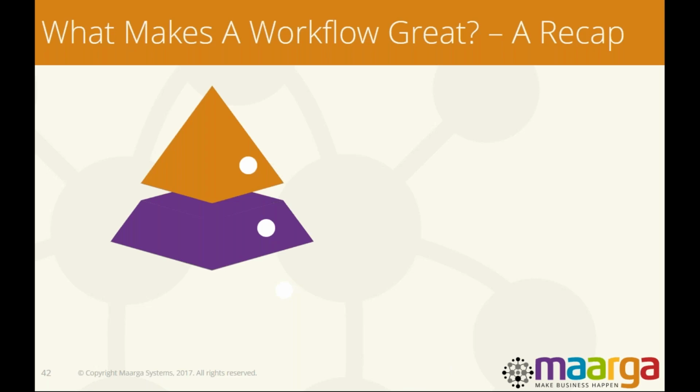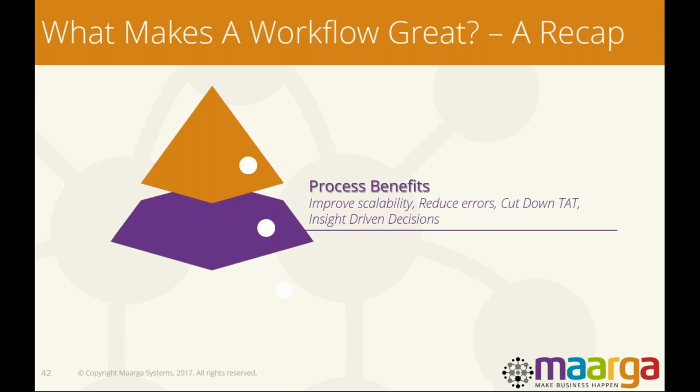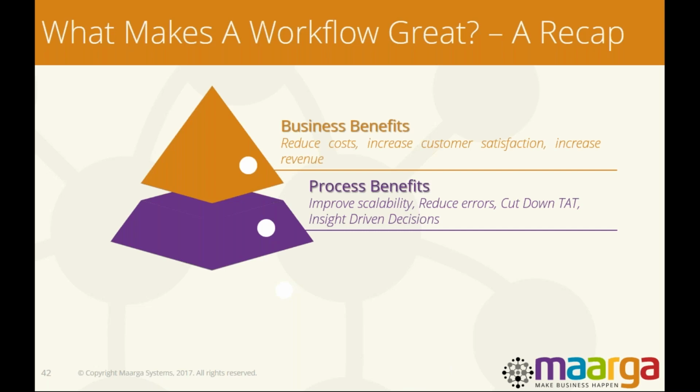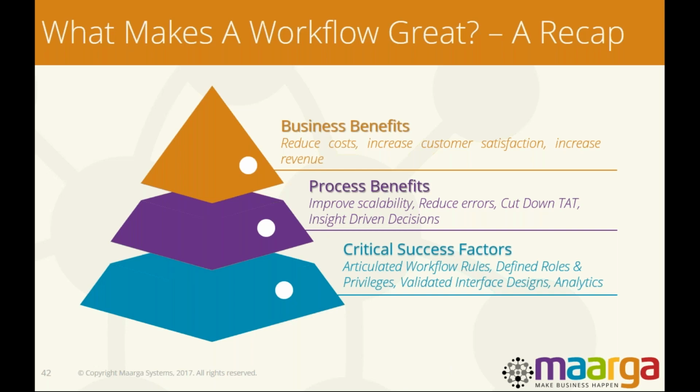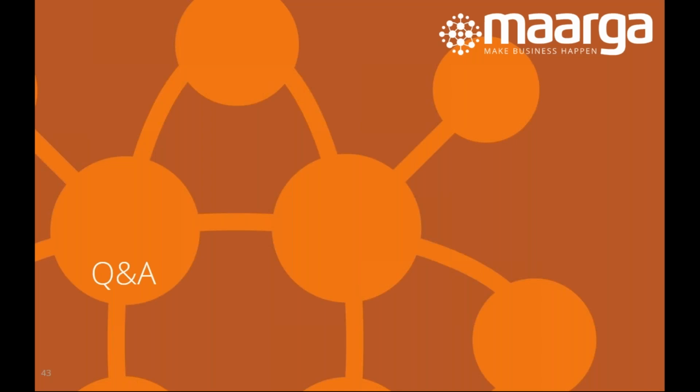So, a quick recap, and then we'll take some questions. What we saw today is how process benefits and business benefits translate, and that's how a good workflow results. And we also found out that these critical success factors are a key part of this process, and these are what make a workflow great. So we can take some questions now.